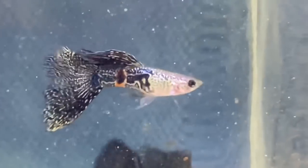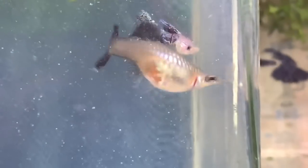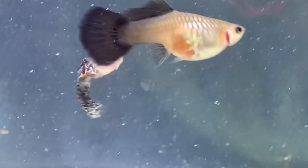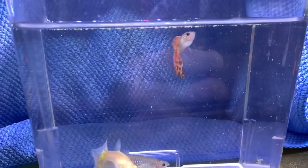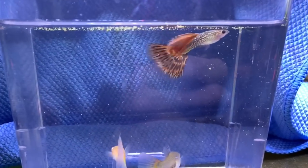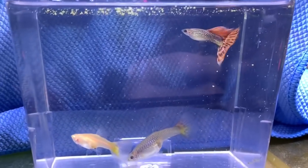You can see the snakeskin pattern goes all the way up to the head. Just have to work on getting the black spots or black marks out of the lower back part of the body. But other than that, I love this line, so we'll see what happens. Alright, this will pretty much be the end of the video for this time.